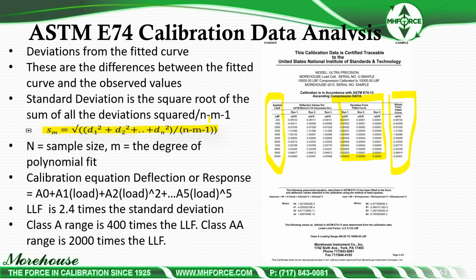And if you notice, what's interesting is n minus m minus 1. Well, n is the sample, so we have 33 minus m, the degree of the fit. Here we have a third degree, minus 1. In standard statistics, you normally have n minus 1. ASTM adds the n minus m minus 1. That makes the divisor a bit smaller and errs on the conservative side. So the calibration equation, deflection or response, and then LLF is 2.4 times the standard deviation. So we get a standard deviation converted to resolution, multiplied by 2.4, we get our LLF, and the Class A range is 400 times the LLF, Class AA range is 2000 times the LLF.